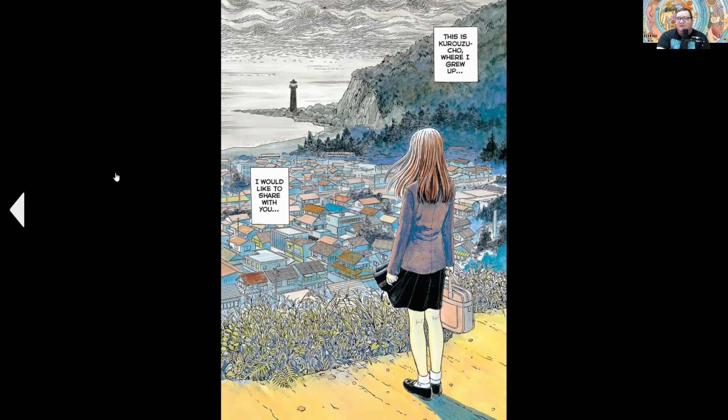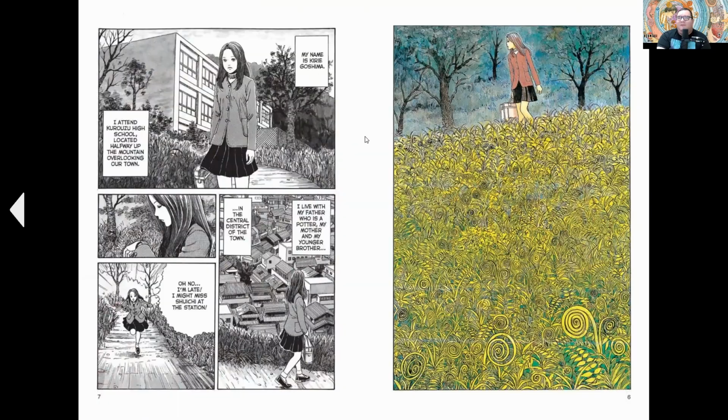It's the beginning story. Right here, on the first page, we see it takes place in the city named Kuro Uzucho. That is the town this girl lives in, and she is the narrator. We see that her name is Goshima. If you look real close, there's a lot of spirals in everything that she's walking through. All the grass, everything's got little spirals all over it. Basically, she's going to pick up her friend Shuichi at the train station. She hasn't seen him for a while because he has since left his town to go to a different school, like a different high school.